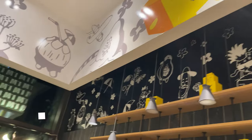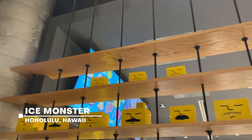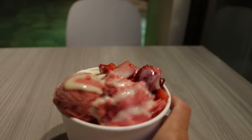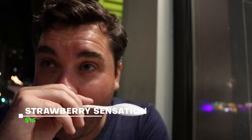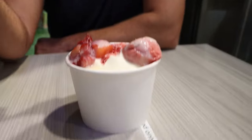We're at Ice Monster here in Honolulu. They have giant shave ice. We said, let's get a small sweet treat. We failed. If I've learned one thing in life, I always get the small at dessert places, because even though smalls are huge, this is of course the biggest small I've ever seen in my life. This is the strawberry sensation, the strawberry shave ice.